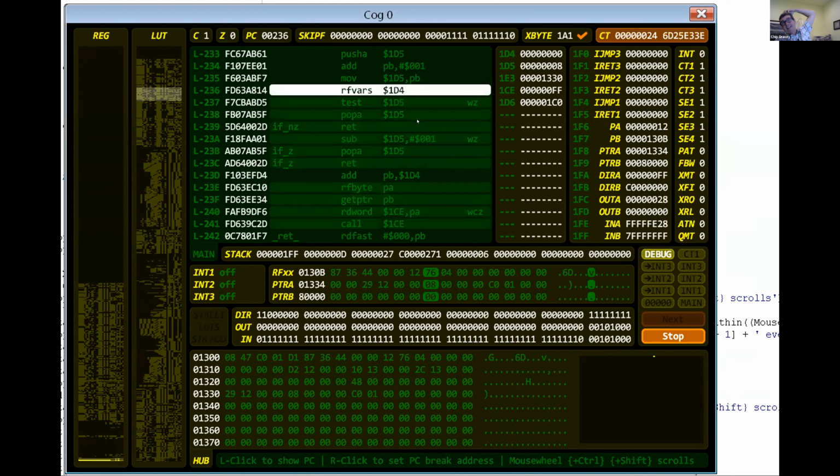By the way, is this currently integrated into the Propeller tool, or is this a separate standalone debugger? Right now I'm running it in my version of Peanut. So pretty soon I'll release a new version of Peanut. I'll put it on the forums, and then probably, once it's good, a few days later, we'll put it into the Propeller tool.